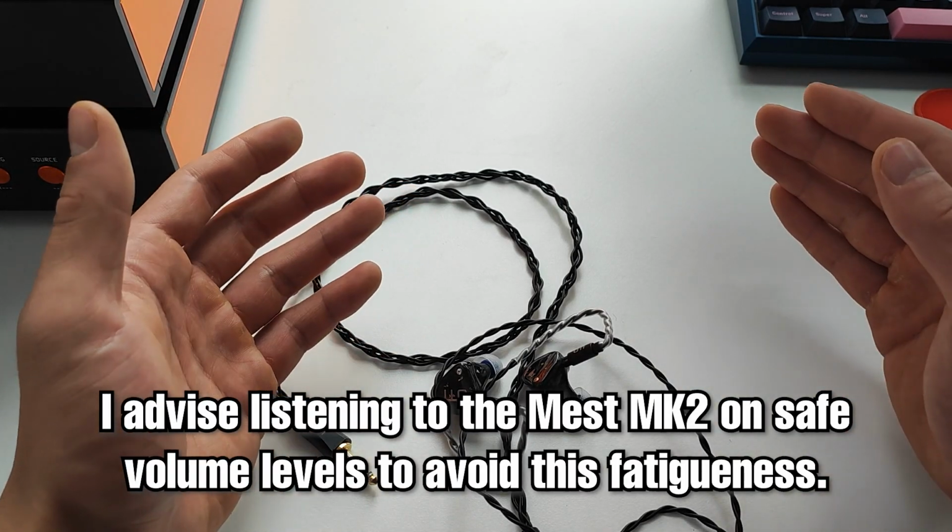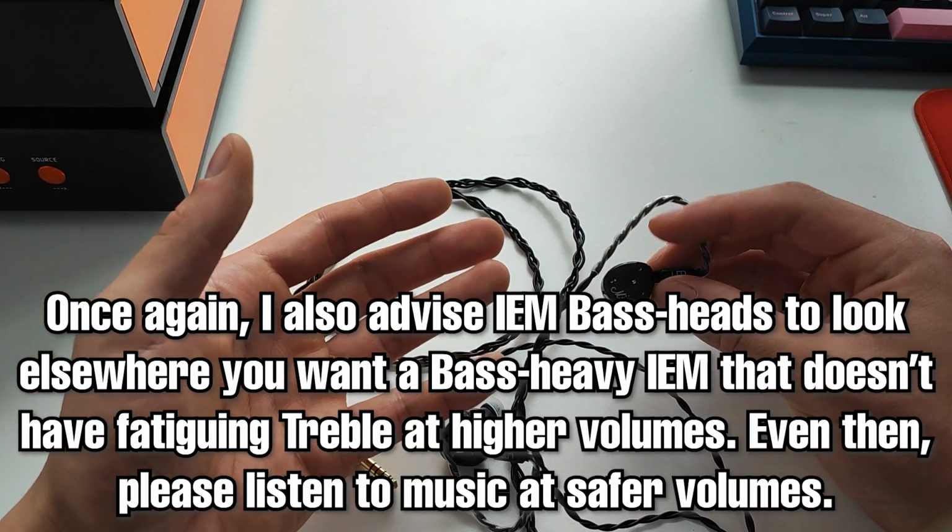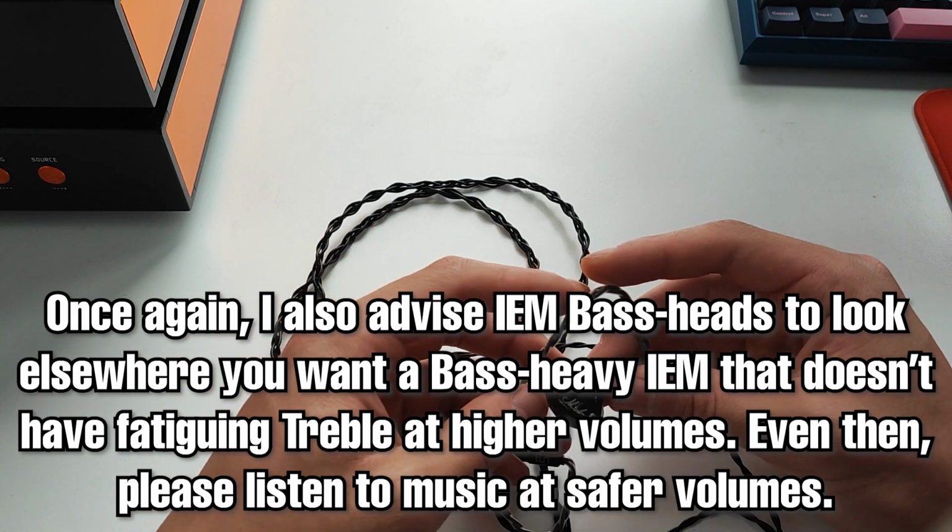In general, at safer, relaxed listening volumes, the treble on the Mest is perfect. It's never too much, it's never too little, and for my preferences, that's all I can really ask for.